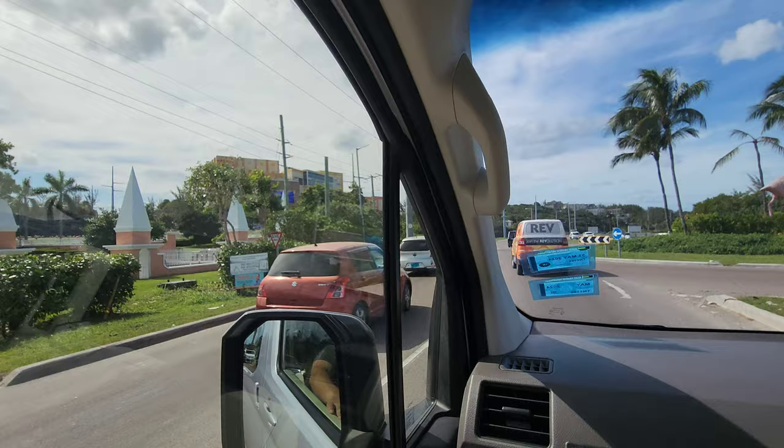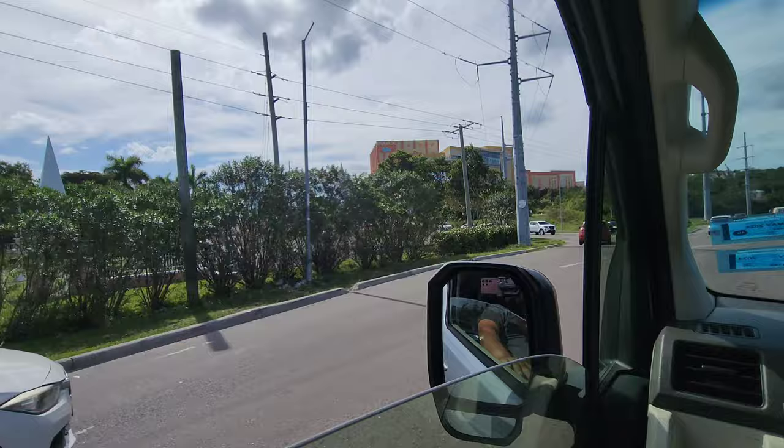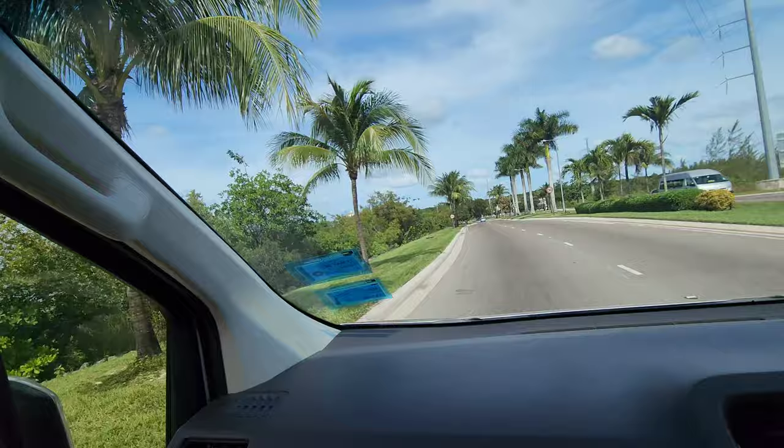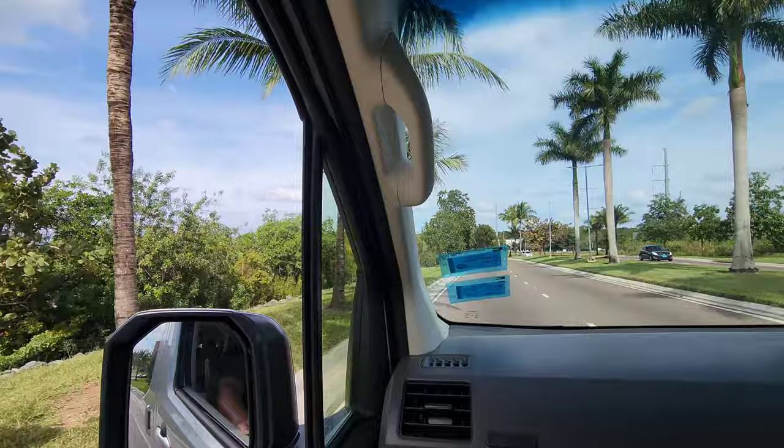And this is our national bird, the pink flamingo. And this is considered upper class area. And this is now the entrance for that new resort that was built by the Chinese. You can see it straight ahead, all freshwater lake off to our left. It's called Lake Cunningham.